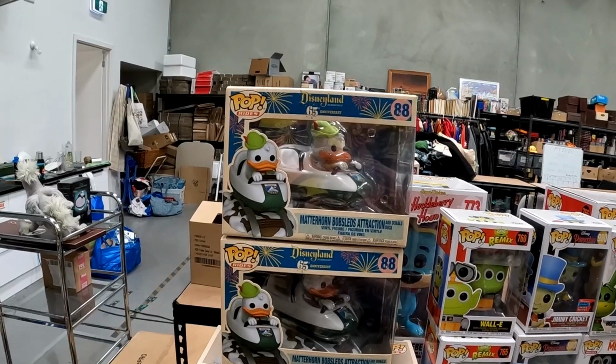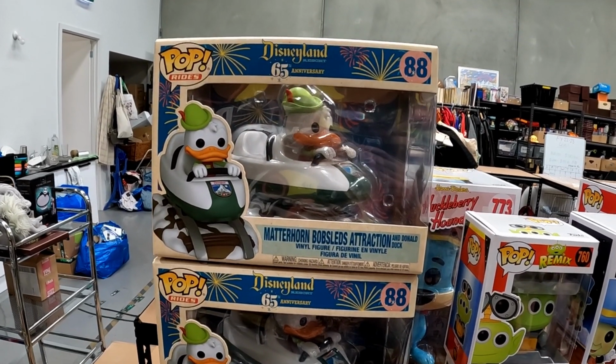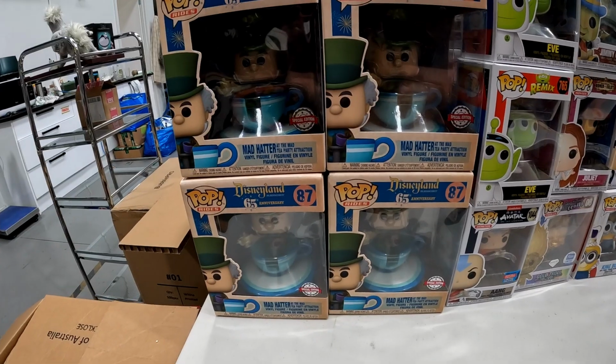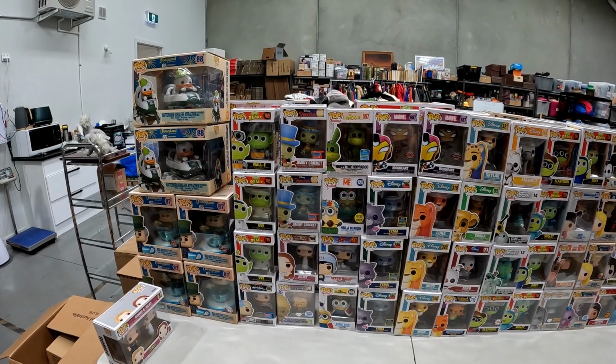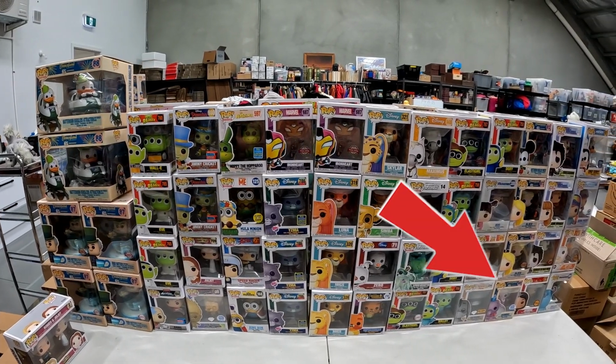So we have Funko Pop number 88, which is Matterhorn Bobsled Attraction, Donald Duck. It's a Disneyland edition one. That one should go for around $45. We also have the Disneyland 65th anniversary Mad Hatter teacup. That one should go for about 45 to 50. There's a couple cool little ones scattered in there as well. The Funko Pop Purple Dumbo 985 should go for about 60 bucks. And there's a heap in there that are special editions and diamond editions, which we haven't even comped yet.